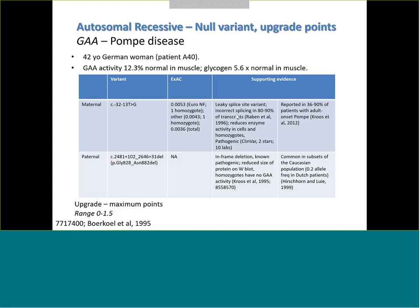So it causes incorrect splicing in about 80 to 90% of transcripts, but there are some transcripts that are normally spliced. So although this variant does reduce the enzyme activity for the GAA protein, there is some residual enzyme activity, but it's been shown to reduce enzyme activity in cells and also in homozygous patients. So here we're showing the effect at the RNA level and also at the level of the enzyme function. And when I looked in ClinVar, I think there were 10 different labs that had classified this as pathogenic. And also of interest, when you look at adult onset patients, 36 to 90% of those patients in different studies actually have a copy of this particular variant.